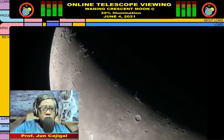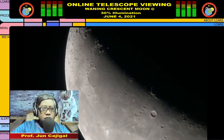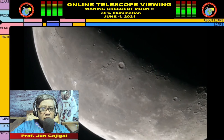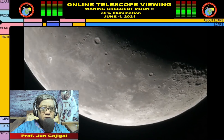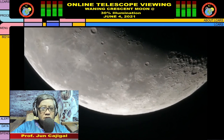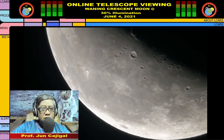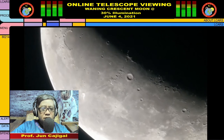The Copernicus crater was named after the renowned astronomer Nicholas Copernicus. So he proposed the idea that the sun is at the center of the universe. And the Earth, together with the 5 visible planets, they revolve around the central sun. So tinatawag natin po dito ay yung heliocentric model of the solar system. Okay?